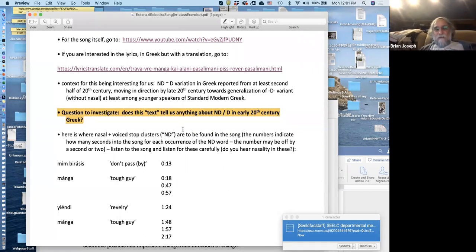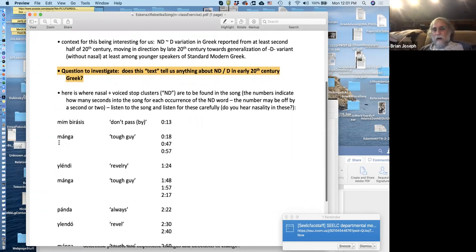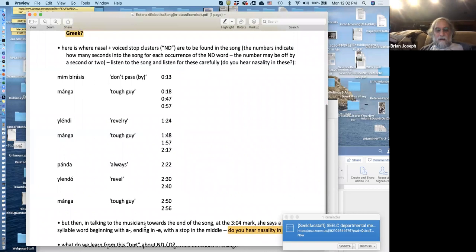This song actually has a number of possible nasal plus voiced stop clusters that I want you to listen to. I've given you the timestamps of where they occur. It's about a 3-minute song altogether. At the 13-second mark, you should hear Mimbirasis. Several times throughout the song, you'll hear this word manga, meaning a tough guy. I want you to listen for it carefully and pay attention to whether there really is nasality in the pronunciation. Then at the end, one of the very last things she does after singing is talk to the musicians, and at the 3-minute and 4-second mark, she says a 2-syllable word that begins with ah and ends in eh, and I want you to listen to that especially carefully.